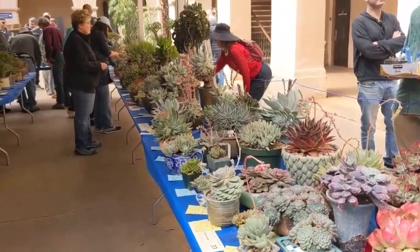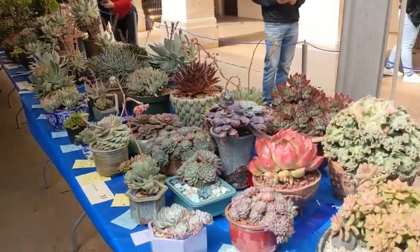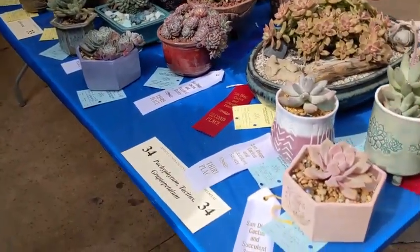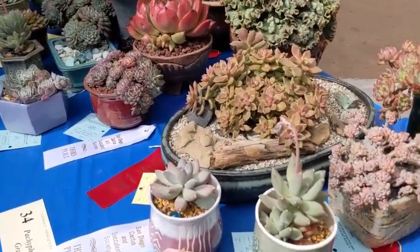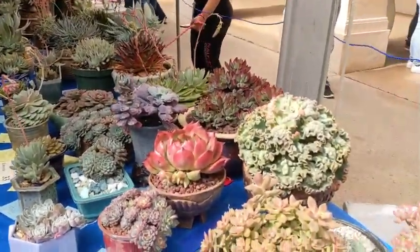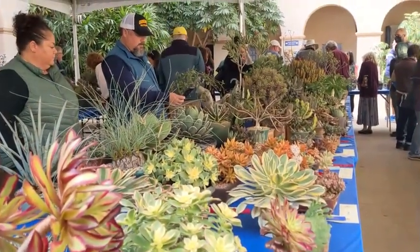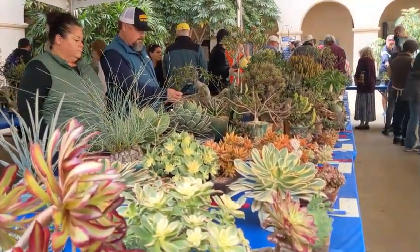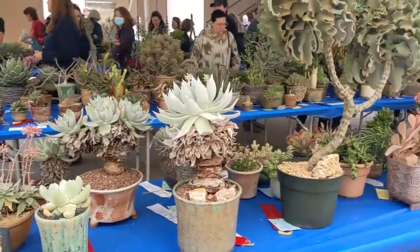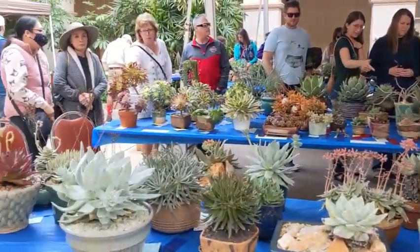The judges are still judging this area, so it's blocked off. Graptopetalums, Tacitus, and Cremnophila are down this way. All the way in the back. Here's the back side of the table because the judges are judging the other side.